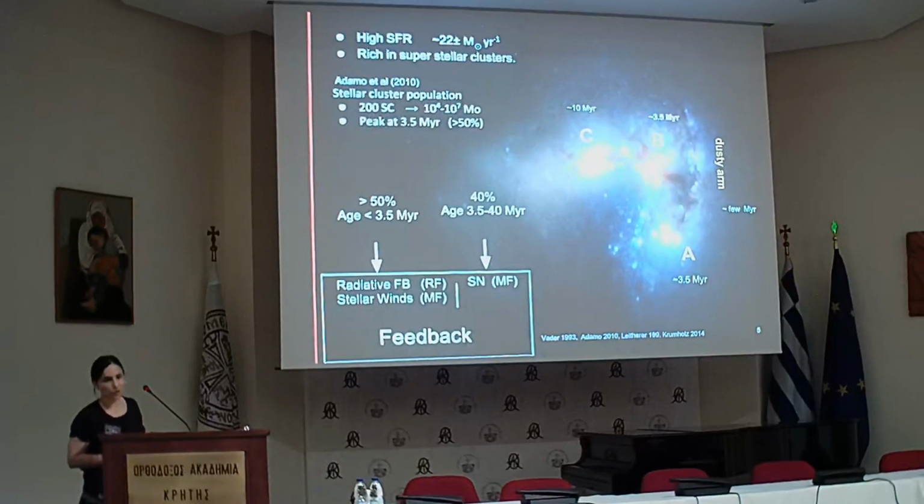The star formation mostly happens at the center in 3 nodes, A, B, and C, and also a dusty arm. Node C has the older stellar cluster population with an average age of 10 mega years, while node B has the younger stellar population with an average of 3.5 mega years, and the dusty arm has a mixed population, but predominantly the younger population. In total, from these clusters detected, more than 50% are younger than 3.5 mega years. From the remaining, 40% are older but younger than 40 mega years.